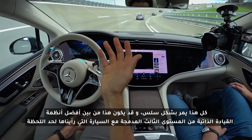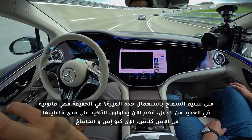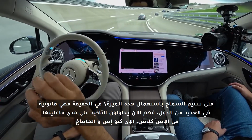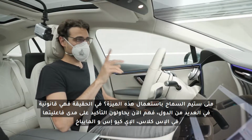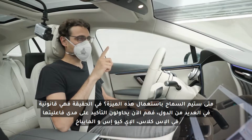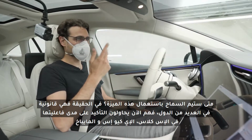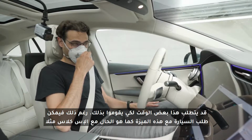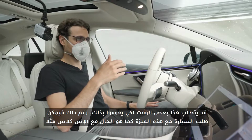Standard vehicle or stock vehicle demonstrations we have seen yet. When will it be really allowed? Theoretically, it is already allowed in a lot of different markets. They are now just implementing it, so that it really works with the S-Class and with the EQS and also with the Maybach. So it will take a little bit more time until you can really do that.